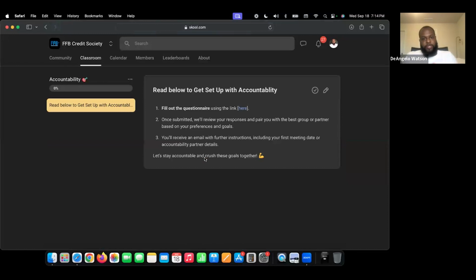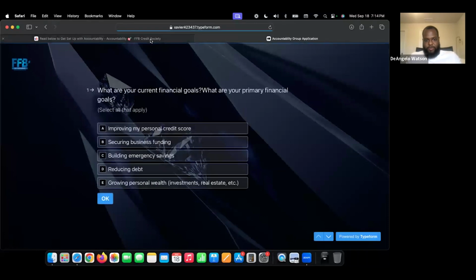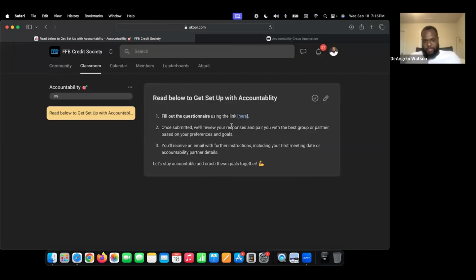And we have the accountability. So with the accountability, let me see, Xavier, how does this work? What happens once they fill this out? So we get the form. I think the instructions are on the accountability page. Fill out the questionnaire. Once submitted, we'll review your responses and pair you with the best group. You'll receive an email with further instructions.